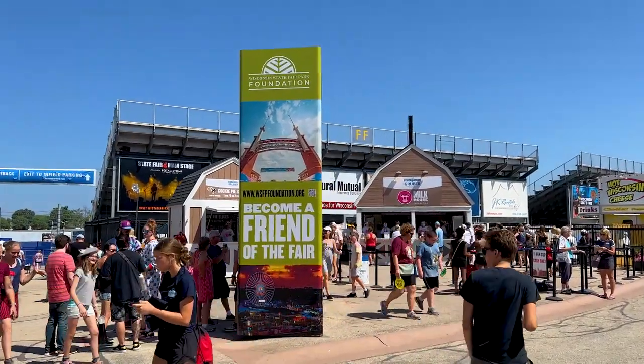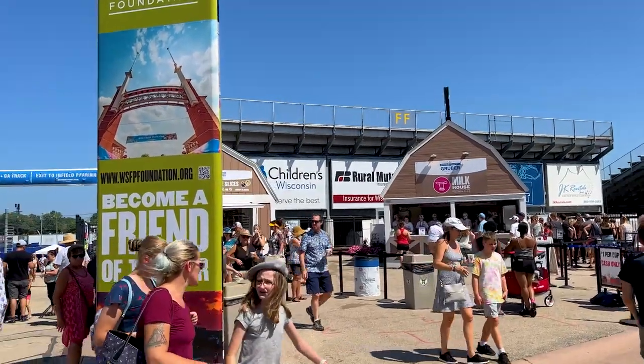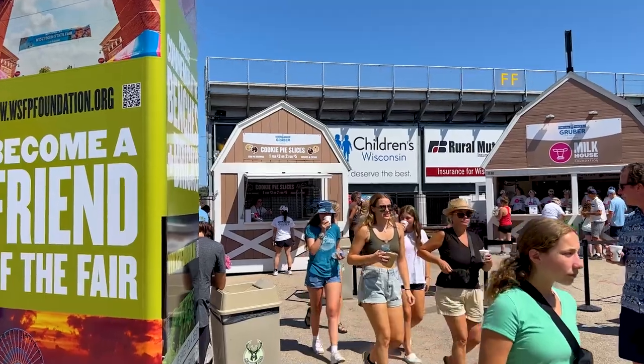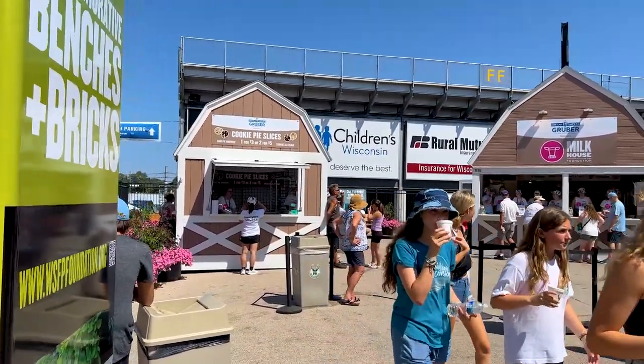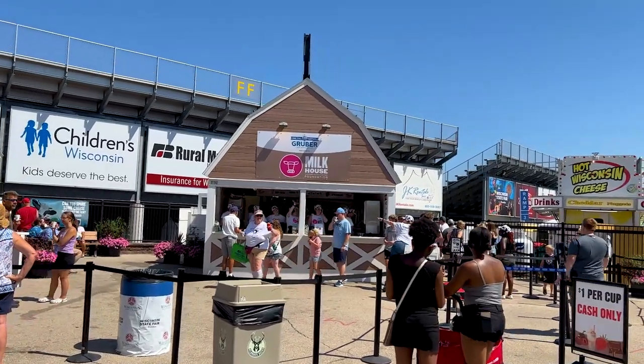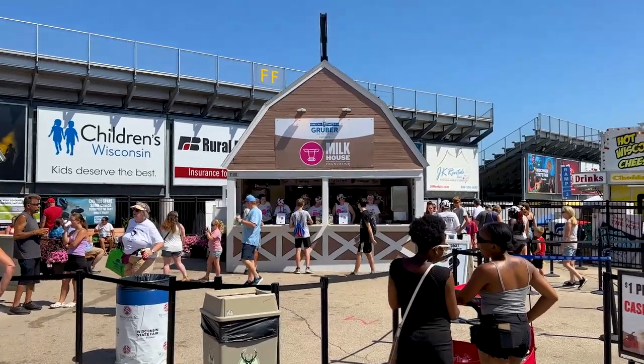Over at Grubber, they have cookie pie slices. So those giant cookies, but a slice of them. And you get some milk, all types of flavors. Look at that. Only $1 a cup. Nice.